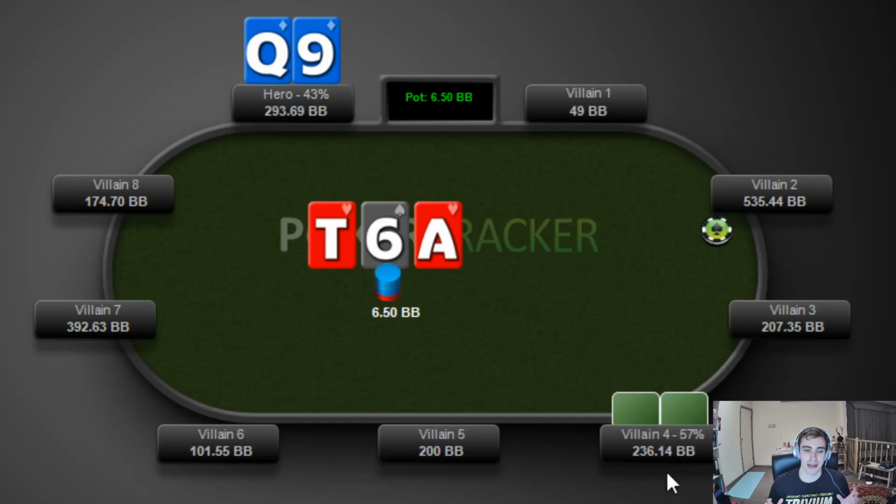I really think a loose passive player is going to have a lot of ace-x hands in their big blind calling range, and I'm just not really looking to try and bluff them that much. I think it might be a bit too aggressive. I think checking back, even on hands you have range advantage on, is a fine play, at least in my opinion. So we get to see a free turn, which is a jack of diamonds.